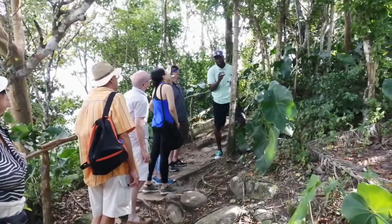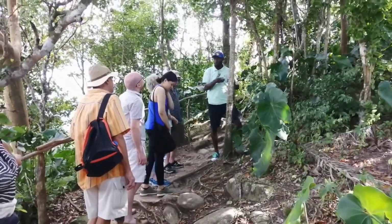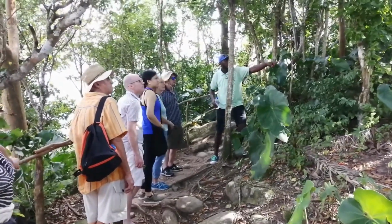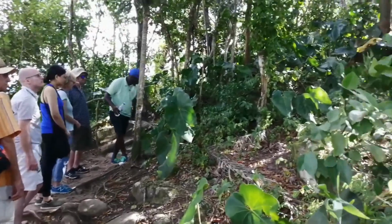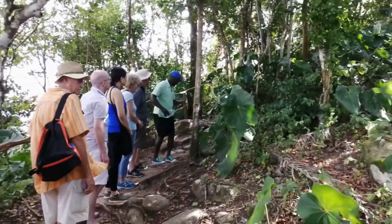There's a possibility this tree will grow to the size of a coconut tree. It's a relative of the palm. As you can see, it's a palm tree, and it normally grows wild. Here's another one over here, and here's a tiny one right here. We didn't plant them, they grow on their own. Alright?